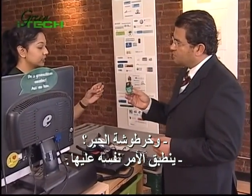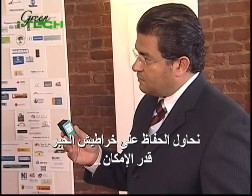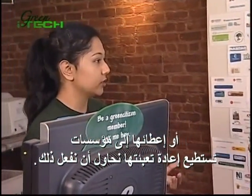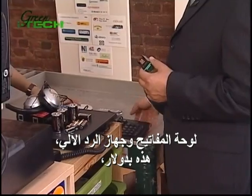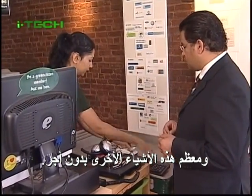And the ink cartridge? The ink cartridge is the same thing. We try to reuse the ink cartridges as much as possible. If we can refill them or refurbish them or give them to organizations that can refill them, then we try to do that. It's free as well. The ink cartridges are free. There's no charge. Just the keyboard? The keyboard and the answering machine are $1, and then most of these other items, there's no fee.